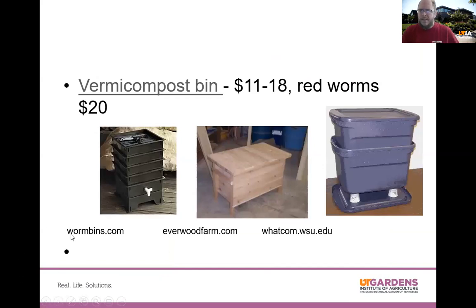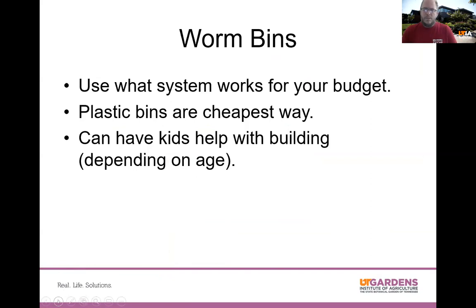So again, these are some of those bins, a little cedar bin, Rubbermaid bins. Really it's going to depend upon your budget and the space you have, what kind of bin you want. This wooden one might be one you'd put outside. These stackable ones would be fine if you have a closet or space like that. Rubbermaid ones can fit even under some kitchen sinks and cabinets, or in a closet. Most important, when you're selecting a bin, use what works for your space and your budget. Plastic bins are cheap. If you are a parent or a grandparent and you have kids around, you can have them help you build one, and it'd be a fun afternoon activity.